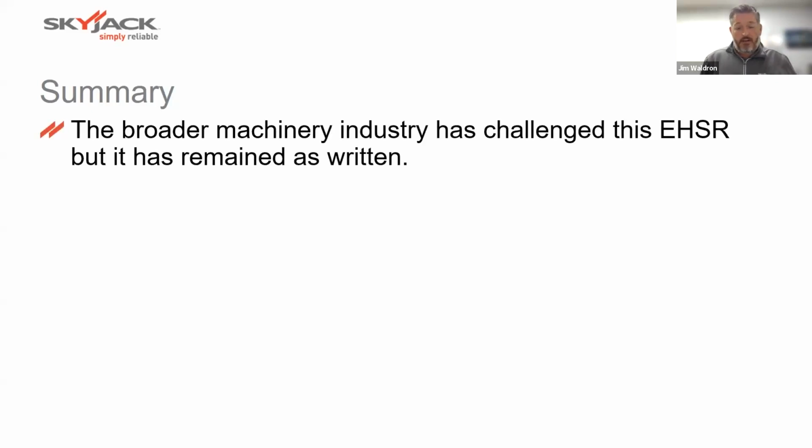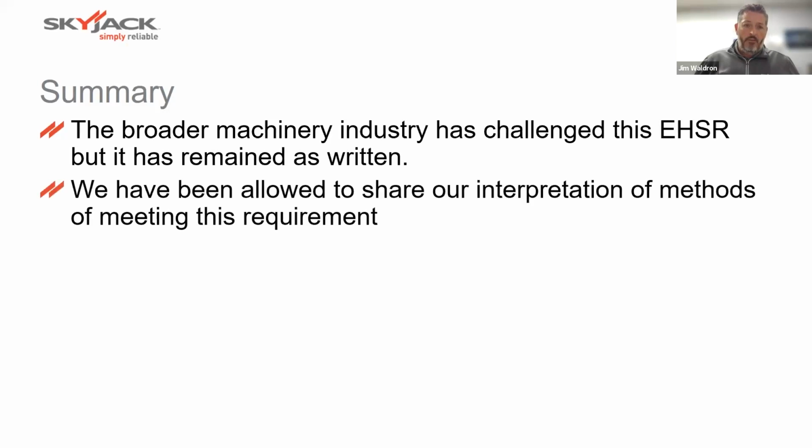At the moment, the industry is challenging this requirement within the machinery regulation as it's written. We applaud its introduction, but not necessarily the wording. It's very hard to comply with. At the moment, the position across a number of industries represented by FEM is that you cannot comply with it as written today. However, the European Committee has accepted that we can continue dialogue on the requirement and help define the guidance document.